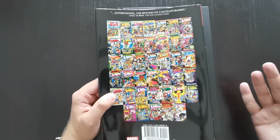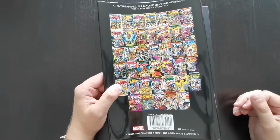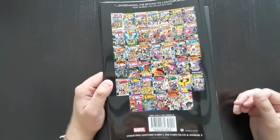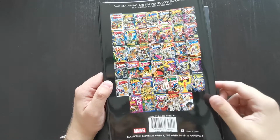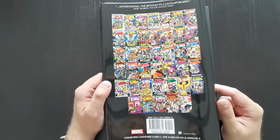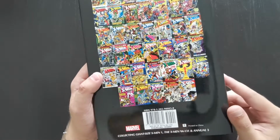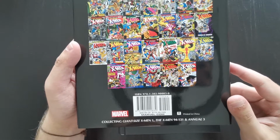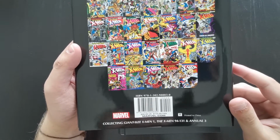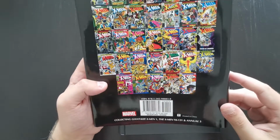It's basically, for anyone unaware, the first chunk of Chris Claremont's run, and in here you get a lot of the collaboration between Chris Claremont and John Byrne, which was exceptional in its own right. But in here you've got Giant Size X-Men number 1, of course, and the X-Men issues 94 to 131. This is before it was officially called Uncanny X-Men, and Annual 3.